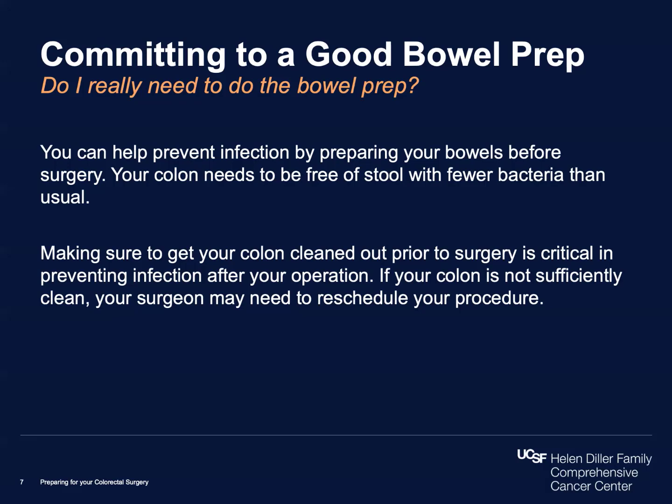Do I really need to do the bowel prep? You can help prevent infection by preparing your bowels before surgery. In order to reduce the bacteria load, your colon needs to be free of stool. Making sure that your colon is cleaned out prior to surgery is critical in preventing infection after your operation. If your colon is not sufficiently clean, your surgeon may need to reschedule your procedure.